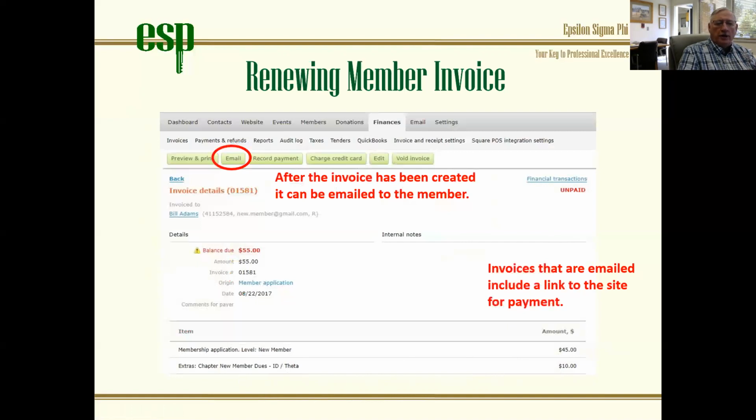Now, once you get through with this, you can go up here and just hit email, and it will shoot it right to that person, and they'll have their invoice. And again, when they get that invoice, it's in an email. The bottom of that email is a link to go and pay. So they go and pay. The money is dropped right into the ESP account, and then we tally that periodically and send the chapter money. Okay.